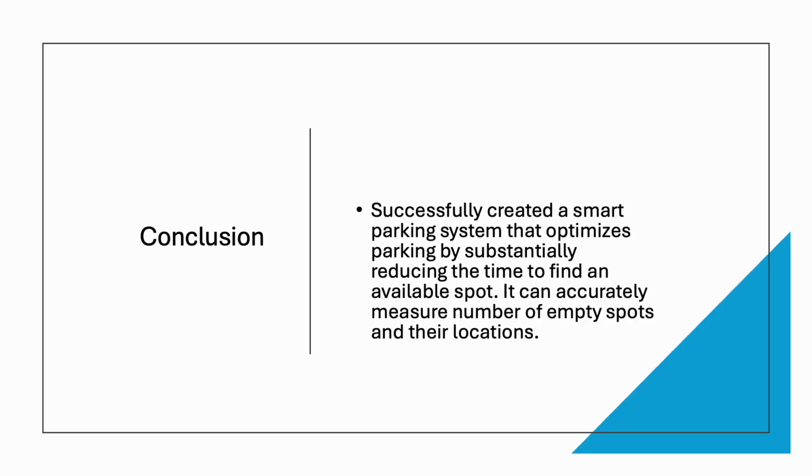Summing up, we have successfully created a smart parking system that optimizes parking by substantially reducing the time to find an available spot by using the LCD screen in front of the garage. It can accurately measure the number of empty spots and their locations for easy access.